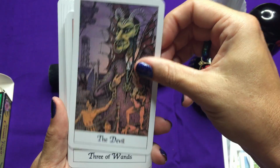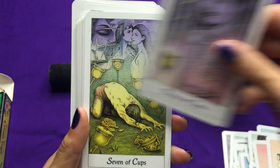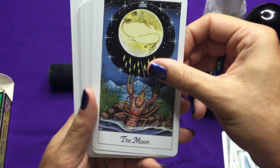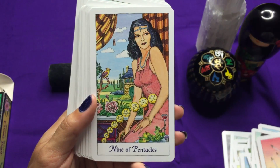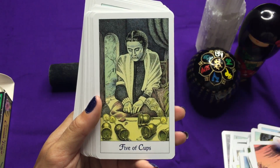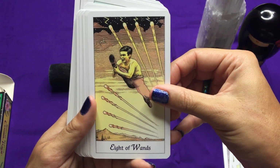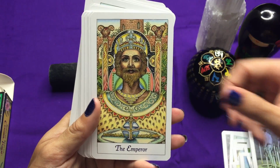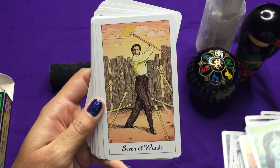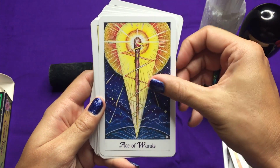Such beautiful imagery. I dig it. I dig it so much. I do a rotation with all my decks so that they get equal love, and it looks like this might be one that needs to go on the nightstand again, so I can put it back into the rotation. That is a great representation of the Eight of Wands. I love that. Beautiful world. It's a beautiful world.